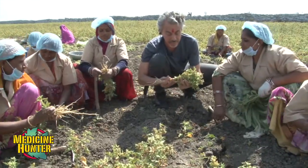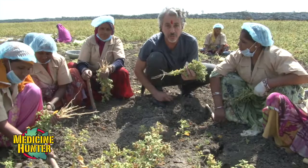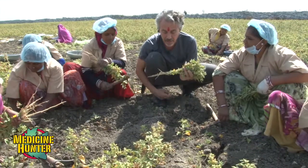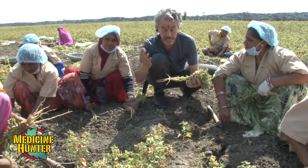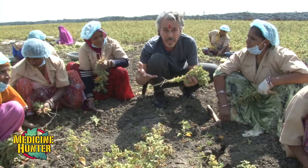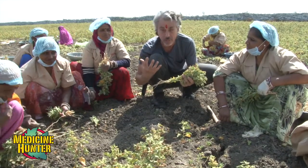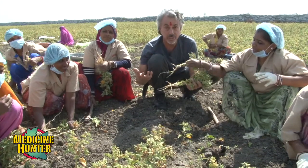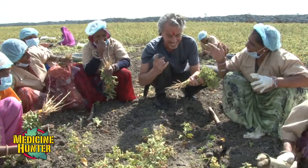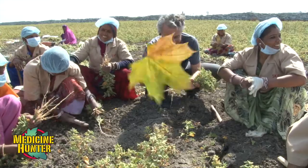In addition to being an adaptogen, it's also known as a rasayan. Rasayan means life extender. So this is anti-inflammatory. It promotes endurance, energy, stamina. It enhances mental function. And I'm just like the laughingstock of the community here because my harvesting skills are very, very poor.